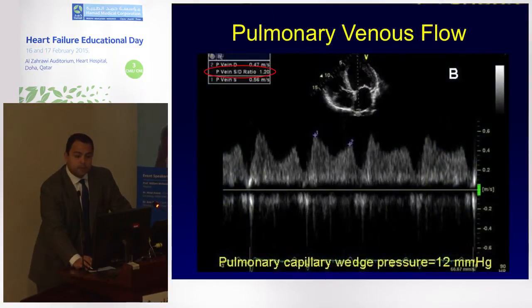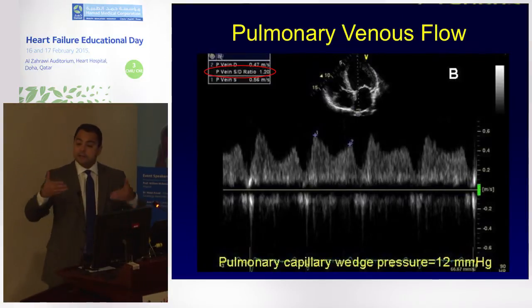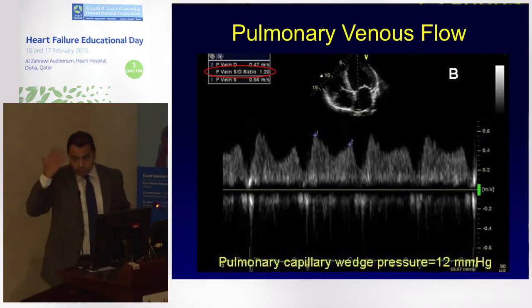Here's an example. Someone with impaired relaxation, normal mean LA pressure. Now they may have high end diastolic pressure, but the pulmonary venous S wave is higher than the D wave. If you think about it, if I had high mean LA pressure when the mitral valve is closed, that would prevent pulmonary venous emptying and give me systolic blunting and a high D wave. So think of it that way.